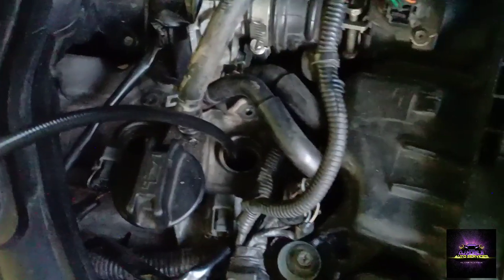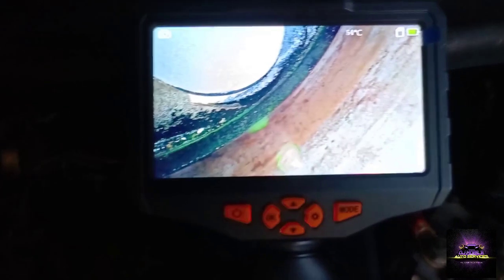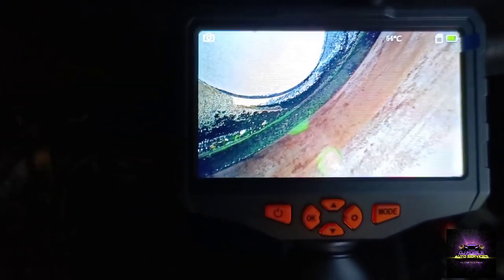Basically, with the pressure from the radiator, you can see the... hold on, sorry about that. Right now I'm down in cylinder number 3, and you see the coolant is leaking on the head gasket.